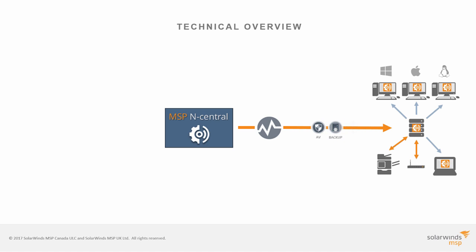Through N-central, you're going to be able to deploy our integrated AV, backup and patch management systems, and these are all top-tier products. AV Defender, which is our AV product, is using a Bitdefender engine, which is one of the industry's best.